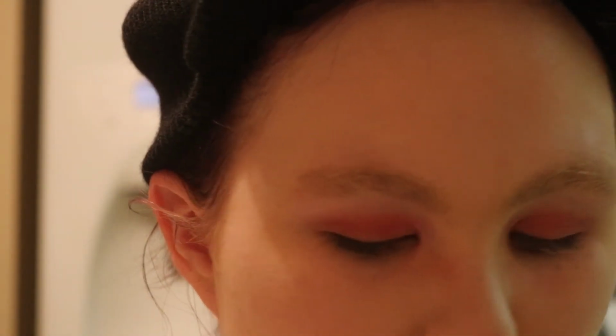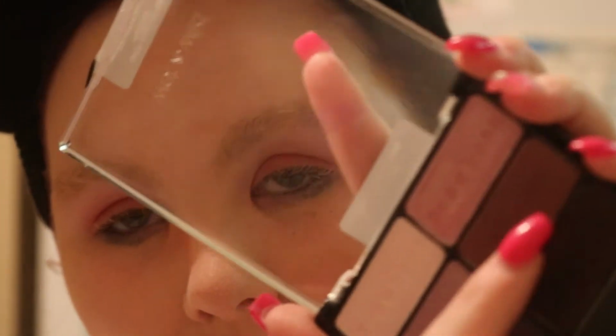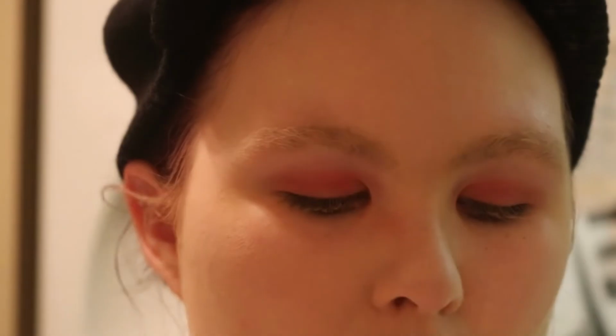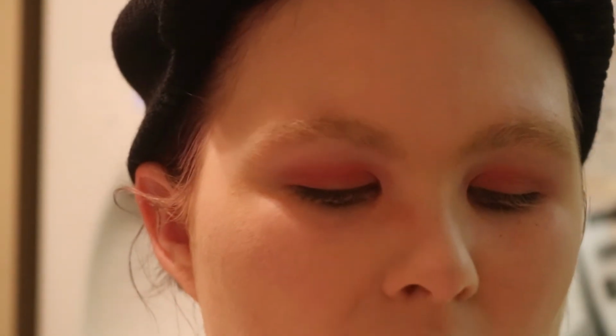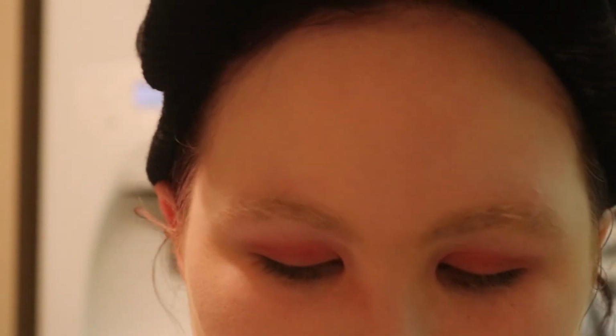Alright, so the next shade that I want to apply is, and I know that when I told you when we were going to start it that I was going to do this shade right here in the Petal Pusher palette, but honestly, I kind of want to go in and put this shade into my crease. It's like a really dark purple. I like the shade of it. I like how it would look as a difference from the pinkish coral that we were doing.